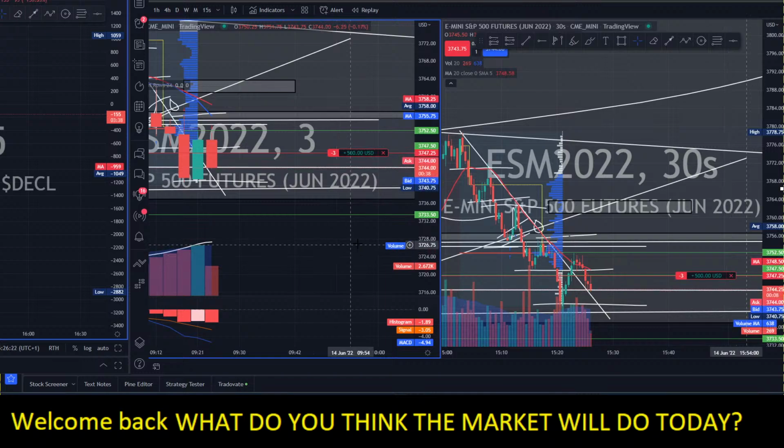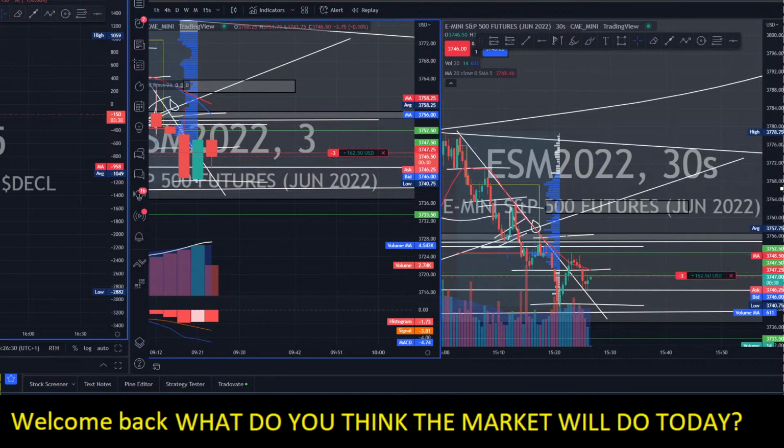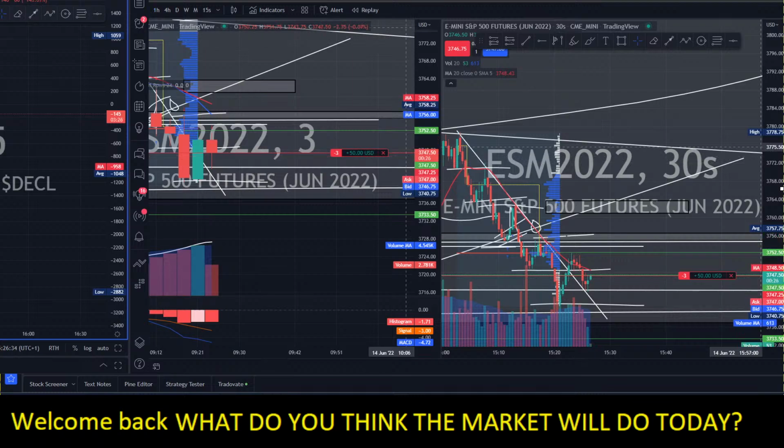what is this doing here? Add declines, getting ready to make a new low. Hour chart's looking really nice. 15-minute chart can still go either way.